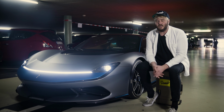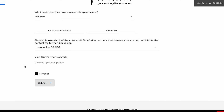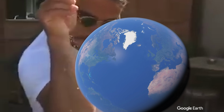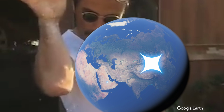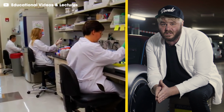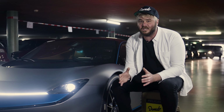So when can you get one? Well, first you have to apply. Not just anybody gets to drive this thing. 50 units each of the hypercar have been allocated for North America, Europe, and the Middle East/Asia. Pininfarina will be spending the next 15 to 18 months performing further tests, fine-tuning the vehicle dynamics, and completing all the validation required before the market launch in 2020.